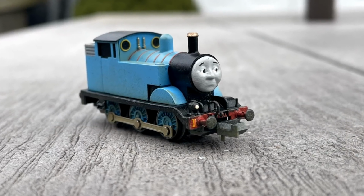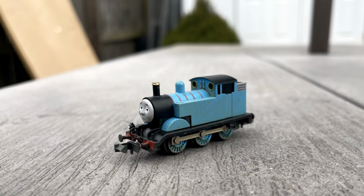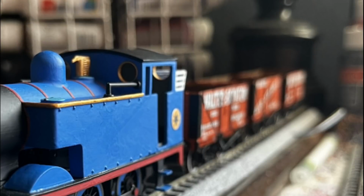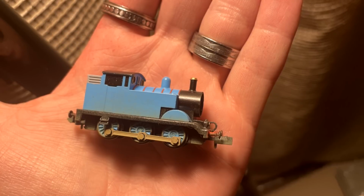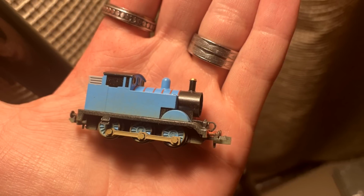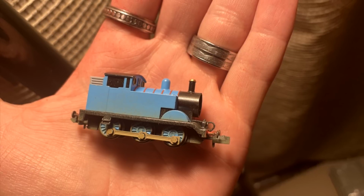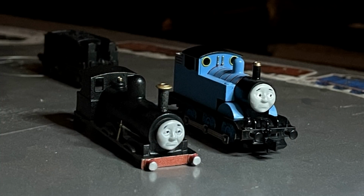Not featuring any lining or a 1 on the side, it's just blue, with a black footplate, red buffer beams, a gray bunker which was inspired by Magic's white bunker, and a bit of airbrush weathering to discolor that blue and make it pop a bit more, which was done on the body, the cab, and the wheels, all separately but done in the same fashion so they match. The face was actually not meant to be a Thomas face.